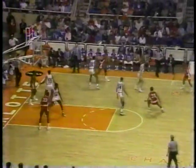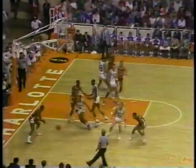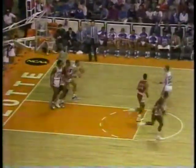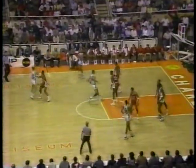The third all-time leading scorer in Kentucky history. He is only 22 points behind Jack Givens for number two. Might get it today. Bad shot. Air ball that time as Billy Gordon hit nothing with it. And Kentucky with a chance to pad a 4-point lead.